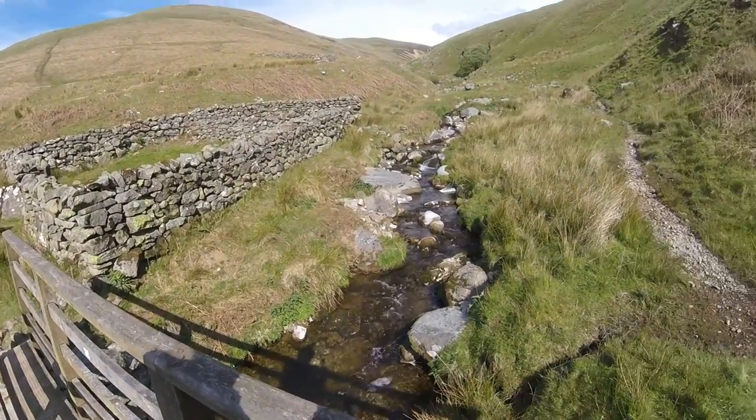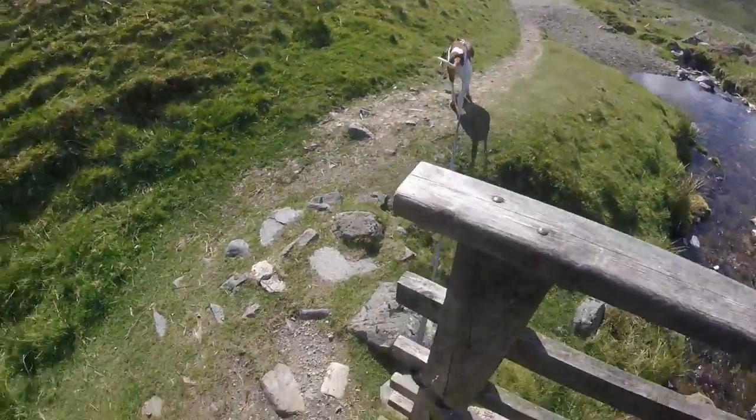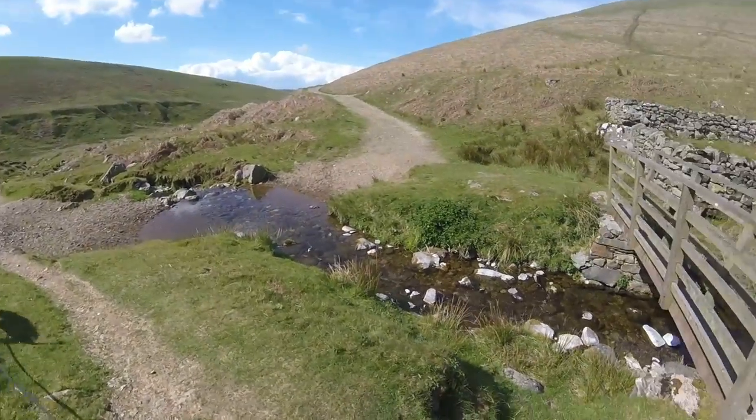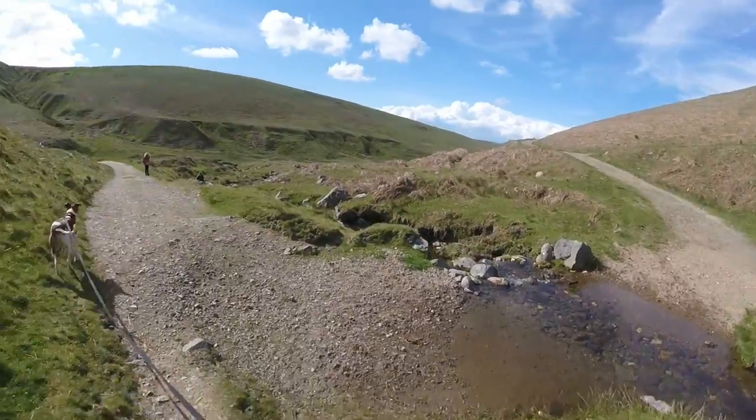Next to the sheepfold, you can see that lovely, nice view here. There's a dog down here that Scout wants to have a play with, by the looks of it. There's a bit of a ford here as well, so if you've got hot feet, that's the ideal place to go.